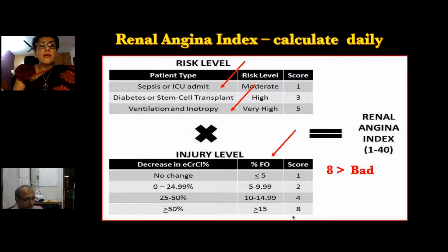Now, this is another index that is very, very valuable, and that you can keep. It's actually like your troponins for myocardial infarction. So before your kidney fails, this is something that you can calculate, and the higher the score, 40 is maximum. So the first are all the risk levels. So is your patient septic, ICU admitted, on ventilation, inotropy? ECMO patients are very sick and they are at high risk. And of course your injury. So look at this, under injury, you can see fluid overload is also scored, and that increases your renal angina index, which predicts that this patient would require renal replacement therapy.